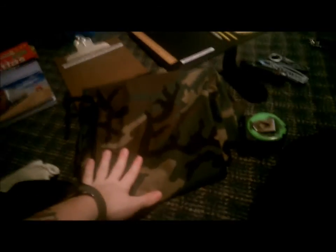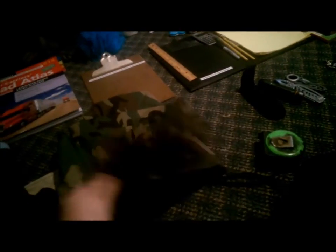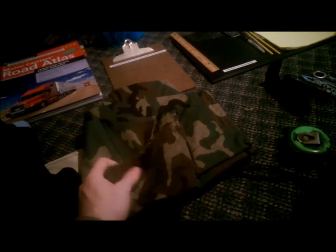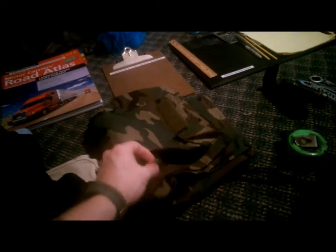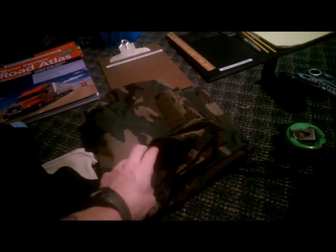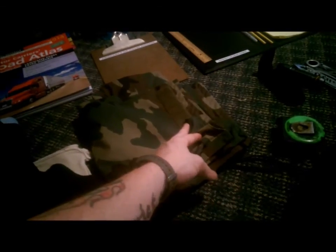A poncho or a jacket of some sort. Now, this is not a poncho. This is wet weather bottoms. This is to make sure my pants stay dry. You can buy this at surplus stores. They run anywhere between $30 to $60, depending on how new the pair is. It's got a zipper on there, so these do go over your pants. These are not meant to be worn as normal pants. So these go over your pants, and they've got a zipper on here, and then a strap, so that way it'll go over your boots as well.